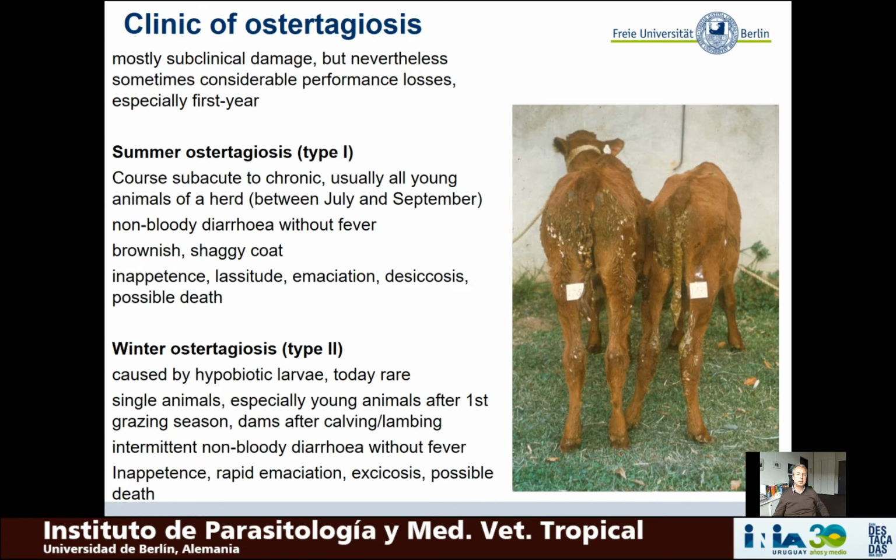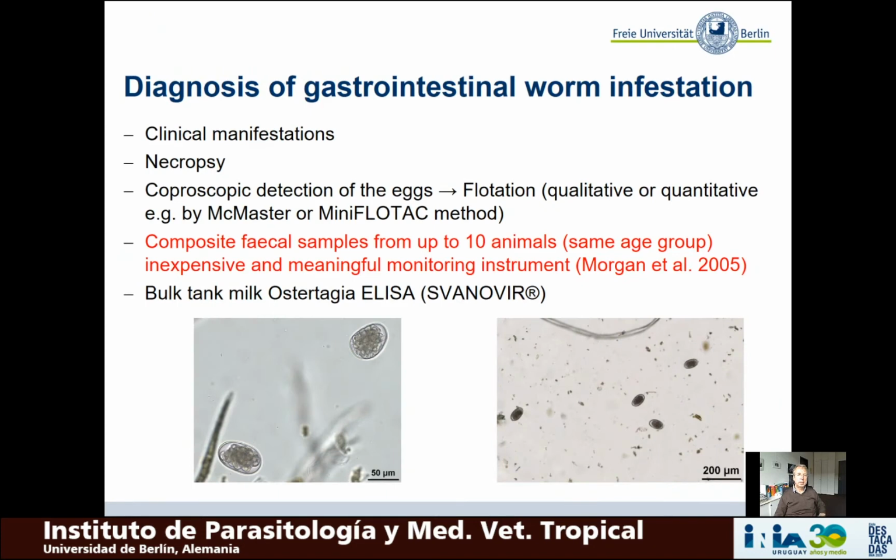So the major clinical disease picture is the summer ostertagiosis, which comes along with an acute infectious disease. Usually all young animals of a herd, first-season grazers, are diseased. In Europe, it's the summer season between July and September when this occurs. And you see a non-bloody diarrhea without fever, a brownish shaggy coat, inappetence, and these other symptoms. Desiccation can also occur, and in individual animals it may even lead to death. And this is a picture of the diarrhea you see here at the rear end of the infected calves.